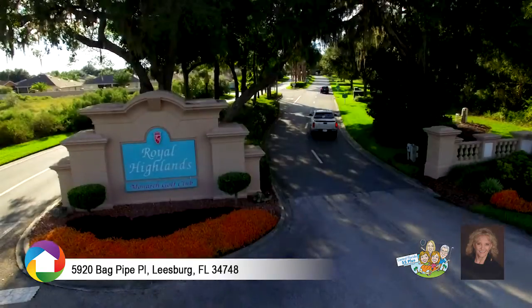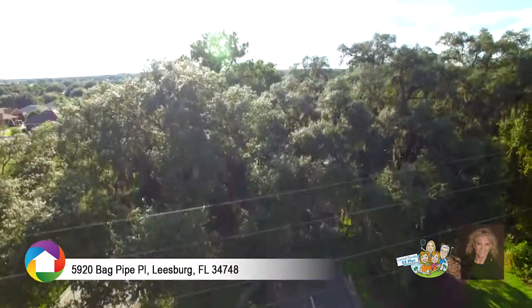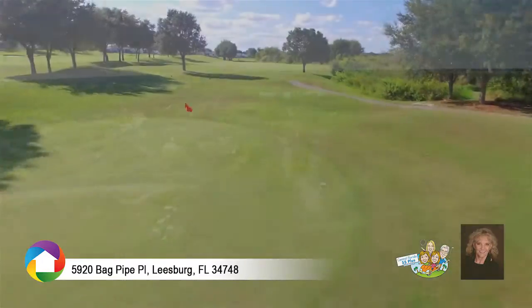Royal Highlands includes two clubhouses, indoor fitness center, covered pool, and an 18-hole championship golf course.